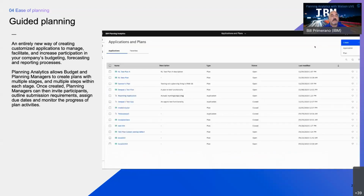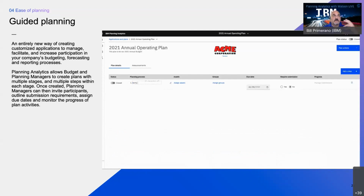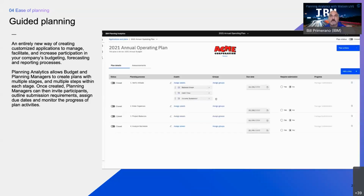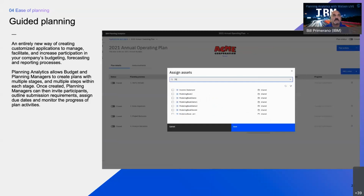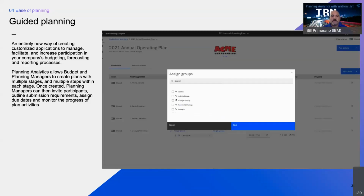Okay, so guided planning. So I mentioned the planning process. We now are bringing that workflow capability into the planning analytics workspace area so that it's a new guided planning experience where the planning manager can create the planning process. It can be multiple steps and stages. It can have submissions, as you see here, adding in what's going on within the process. So what is the process step? What assets are going to be assigned to those process steps? Then who needs to be working on those assets? So you can assign the different assets in the work streams to groups. And then if you have a submission requirement, you can then go in and put the timing of that. And so now you can start tracking and managing the percentage of completion.